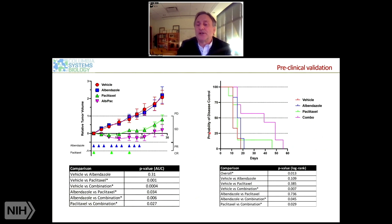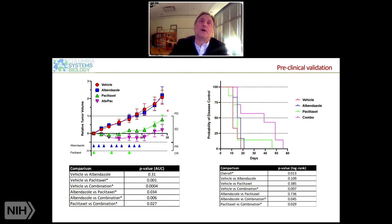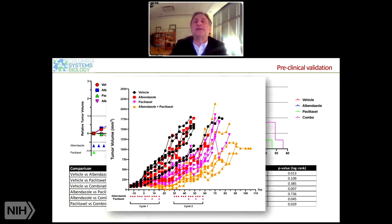The Kaplan-Meier is also significant, but we had to stop this curve here because the tumors started to grow so large that some of the subcohorts had to be sacrificed, and so we couldn't represent all the mice. But if you look at the spider plots, you now see that for the mice that were on the combo, 4 of the 6 had really striking responses that were very durable.